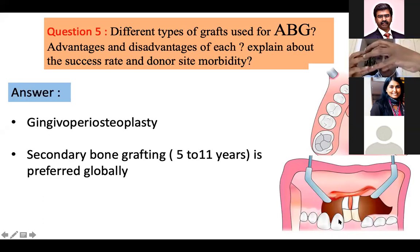If you can bring the alveolus together, and if you can close the mucoperiosteum together during the lip surgery, what is called gingival periosteoplasty, at the time of primary lip closure, you can get even a good bone in between. That's the first stage of bone grafting. The second stage, a lot of people are now doing at the age of 5, before even the lateral or central is erupted. A lot of people are doing it.